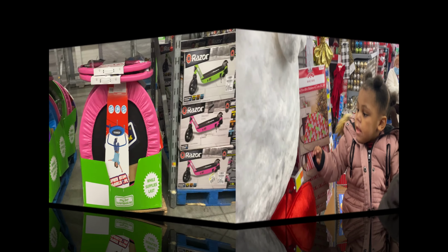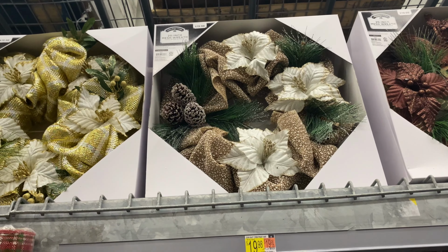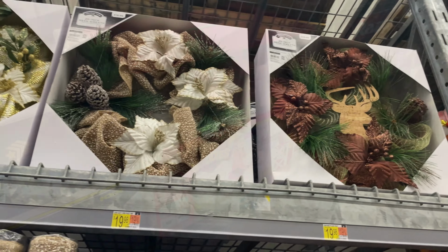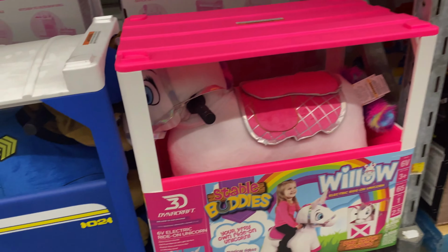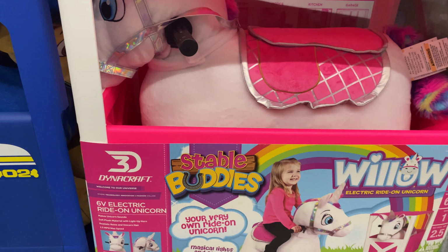If y'all had to choose out of these wreaths, which one would y'all choose? I don't know. I like this one. I know. I don't like it. Depending, I like this one a lot. Ooh, I like these two. Yeah, I really think this is really adorable. Look at this. I might give her this. I don't know. I'm really thinking.